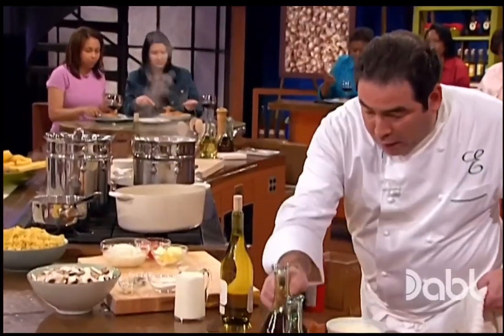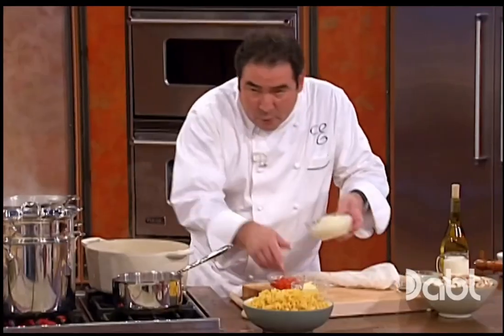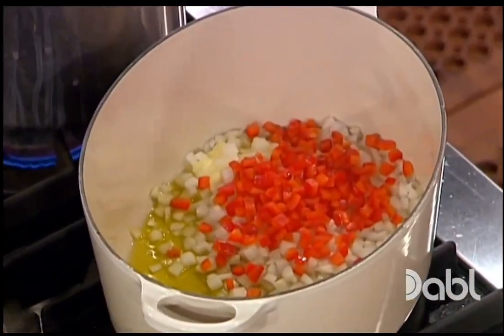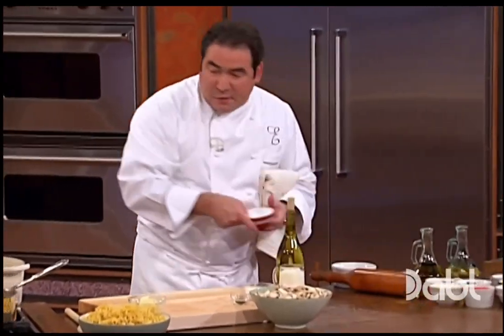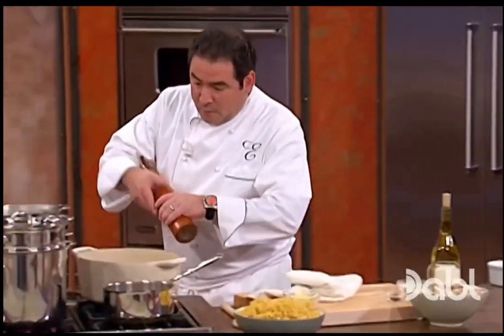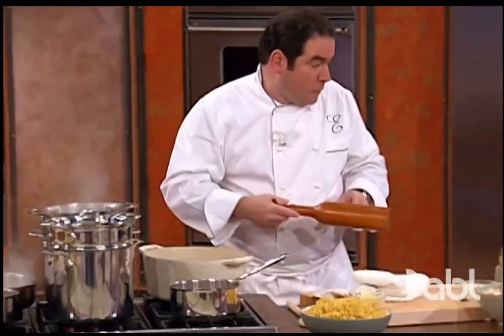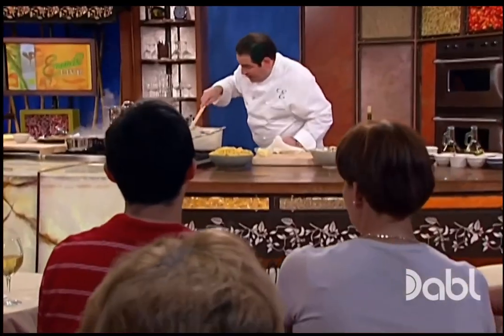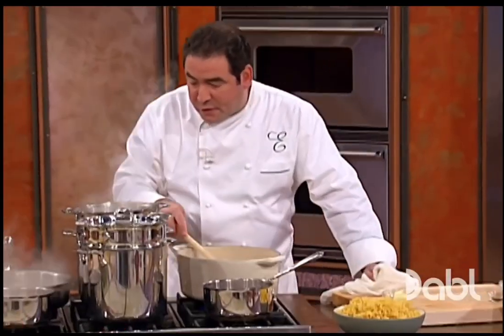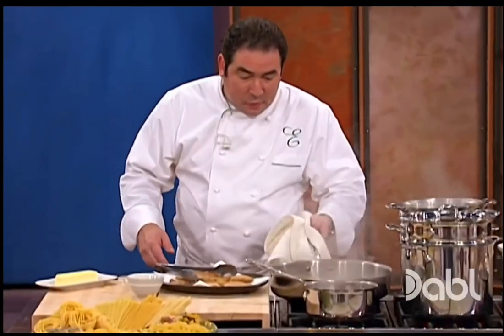We're going to start with a little oil, a little butter, and then some onion and bell pepper. Now, we've got to season the onion and bell pepper. A little salt, fresh ground pepper. Then we're going to let this begin to start cooking here, 4 or 5 minutes. Once it's under control, we'll come back. All right, this is looking really good.